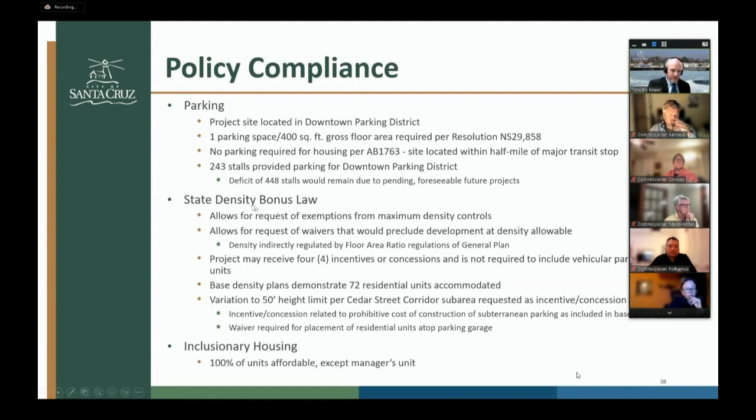Related to state density bonus law, state density bonus law exempts the residential component of the project from provision of parking due to its level of affordability and location within a half mile of a major transit stop. The project, as I mentioned earlier, would provide 243 total parking stalls, attempting to address the ongoing deficit of downtown parking, which would remain at 448 stalls.